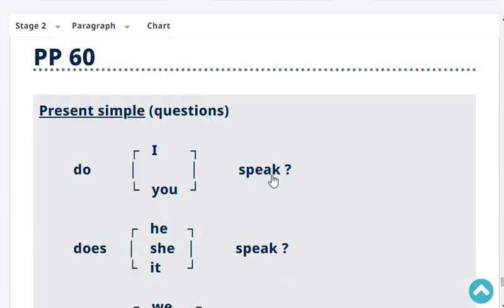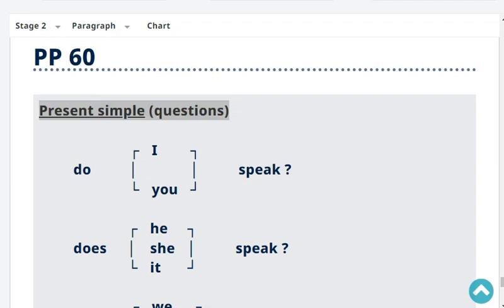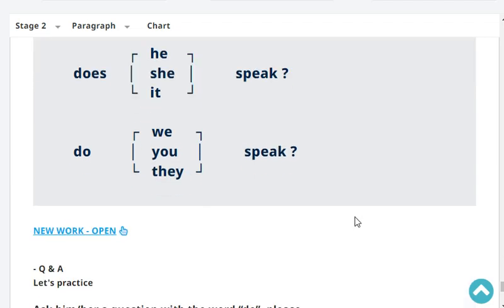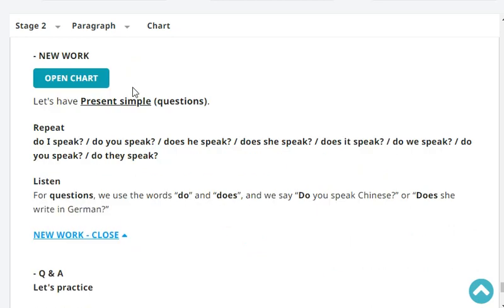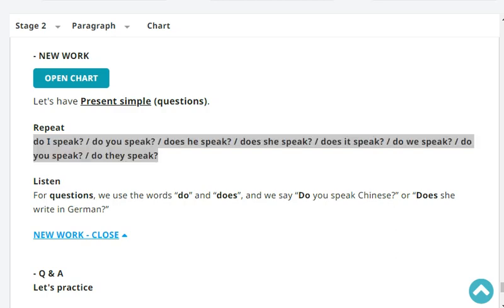Next, we're done with present simple positive, present simple negative. Let's have present simple question. Okay, so the things that we're asking if we do it generally.